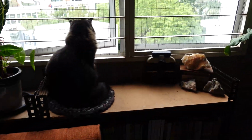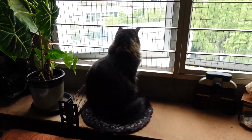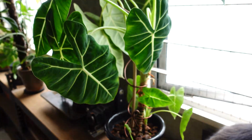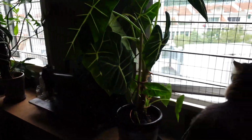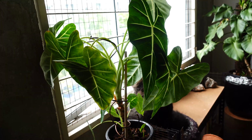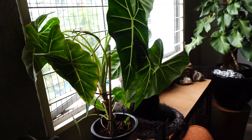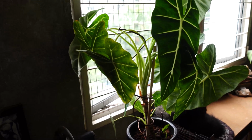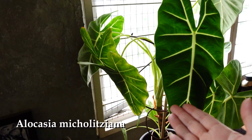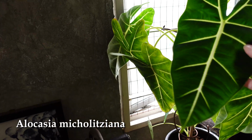So coming here is my cat space, so no plants. Past this barrier, I have this alocasia. I can't even remember the names, but a lot of people call this Friday, but Friday is the alocasia that has variegation on it. So this is the green one. I think it's called Michaelidziana. It seems to be growing nicely.